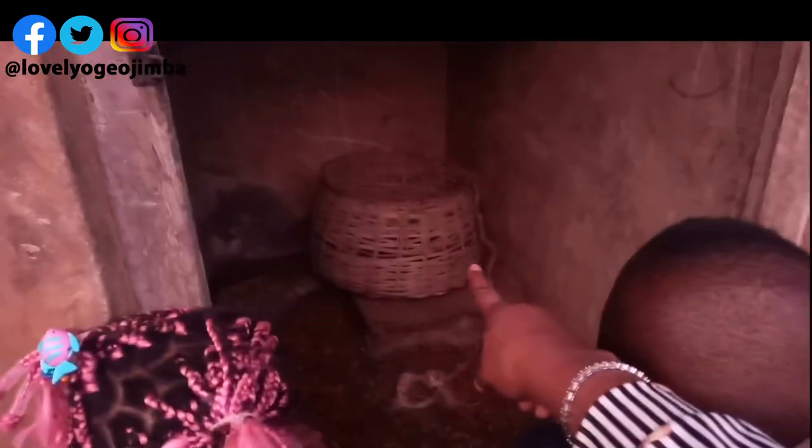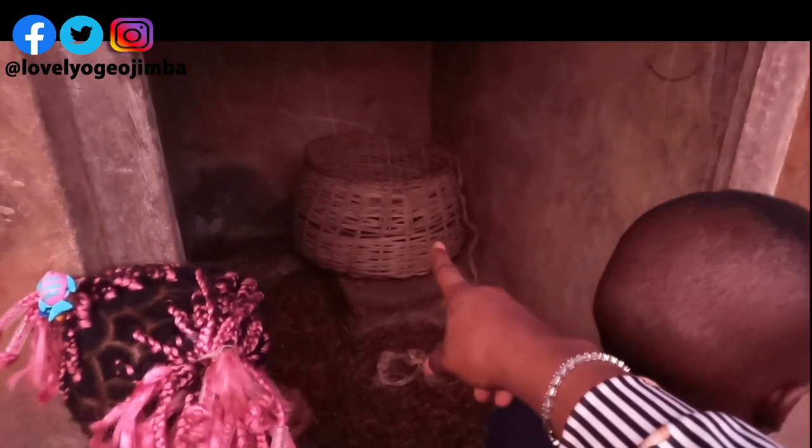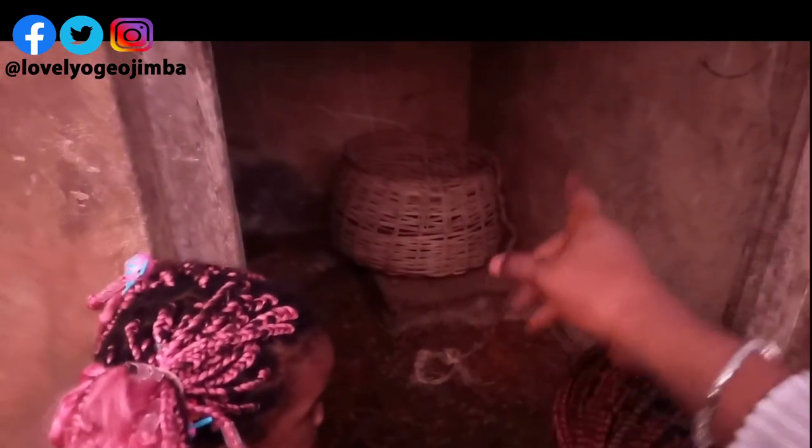Can you listen? If you open this place now, there is a hole inside. If you want to poop, you put your leg there and you poop inside the basket beneath it. They put the basket there because they are no more using this place. But when they were using it, you just sit down, see a hole there, and squat down and poop inside. If you are too small, they'll be scared that you might fall inside.